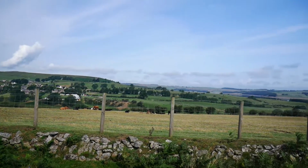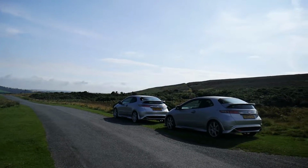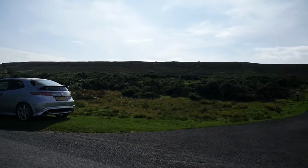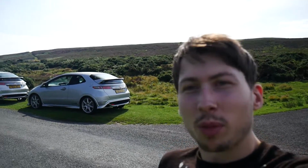I'll give you a quick pan around actually of where we are. We're just in the middle of nowhere, to be honest. We've got some cows over there chilling. Couldn't have asked for better weather either. There was some sheep over there. I think they're hiding. But the whole idea was to just be here and be able to drive about in the countryside and have a little hot hatch to do it in.